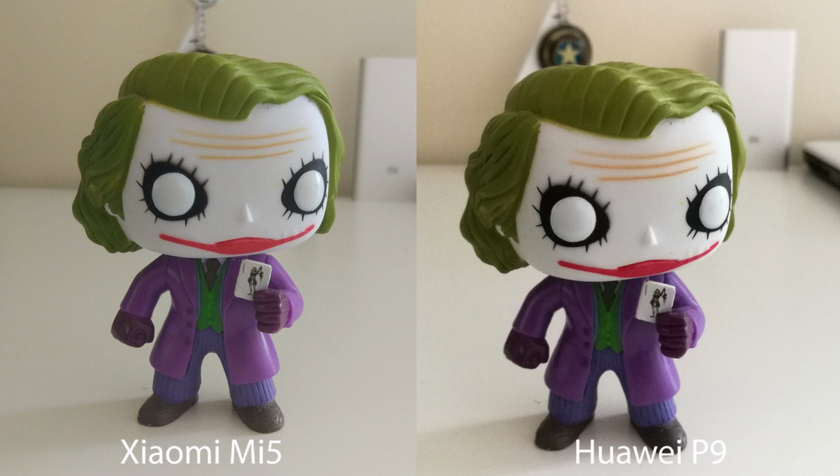Right guys, so now let's take a look at some indoor samples from both these phones, and this one here I would give the edge to the Mi5. Both of these are taken in exactly the same condition, but I think the Mi5 has produced a nice looking image. It looks much cleaner.